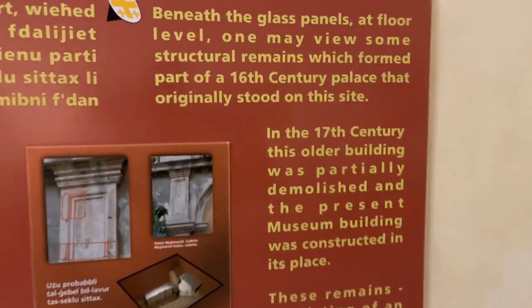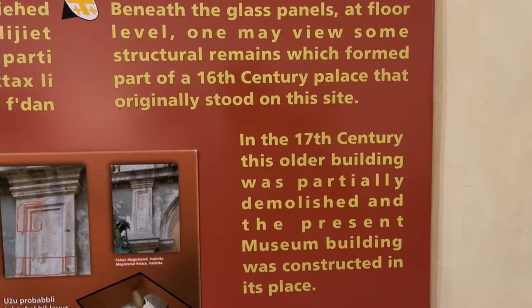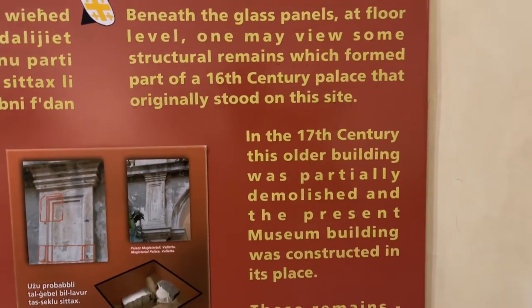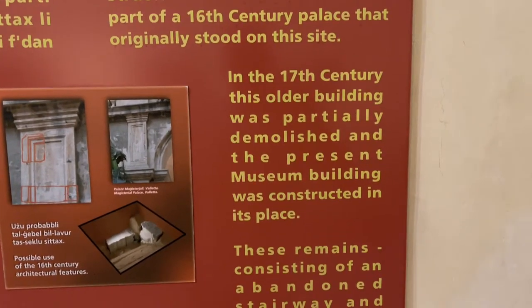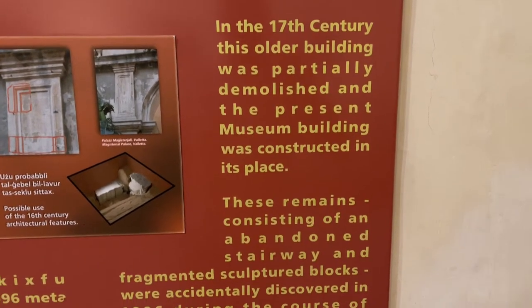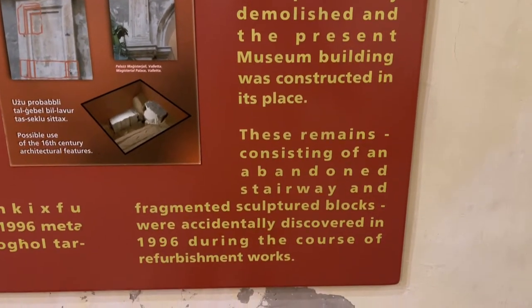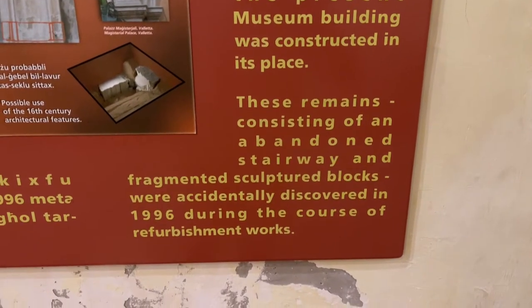Beneath the glass panels at the floor level, one may view some structural remains which form part of the 16th century palace that originally stood on this place. In the 17th century, this older building was partially demolished and the present museum building was constructed in its place. These remains consist of an abandoned stairway and fragmented sculpture blocks accidentally discovered in 1996 during the course of refurbishment work.